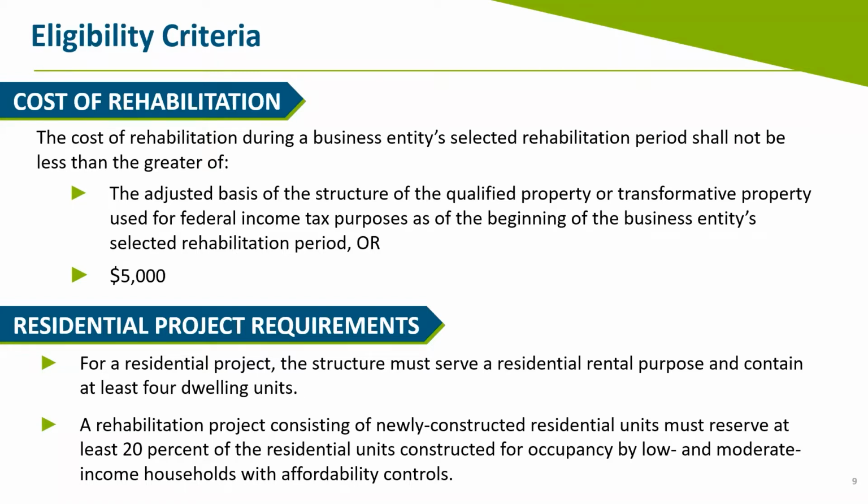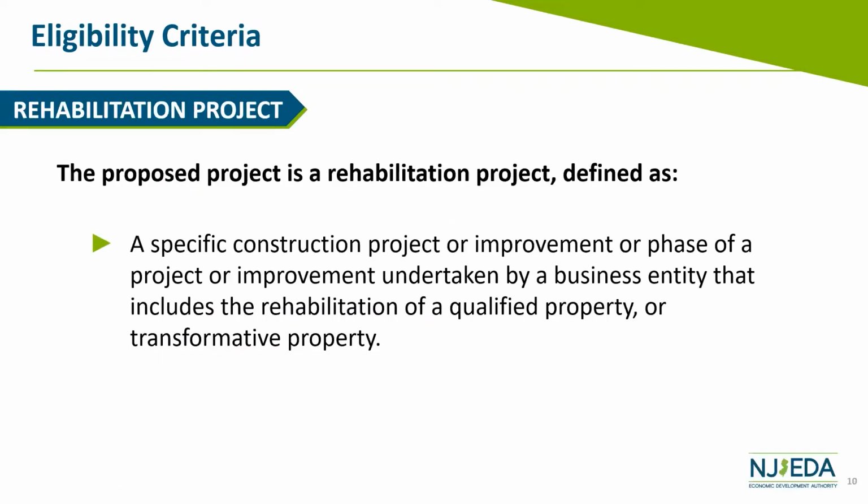As I mentioned earlier, there are also some requirements for residential projects. The project has to be income producing, so it has to be for rental purposes, and it has to have at least 4 dwelling units. If the project consists of newly constructed residential units, then at least 20% of the units created must be set aside for lower and moderate income households. And then finally, the project needs to fit the definition of a rehabilitation project.